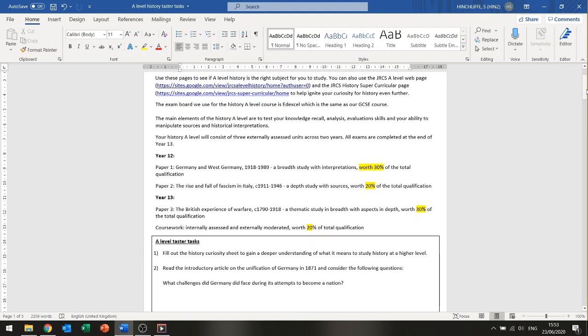Again, it goes into more detail on exam guidance and how the questions work on the A-level page, so you can look at that as well if you're more interested in what the questions look like. There's a lot of guidance there for you.